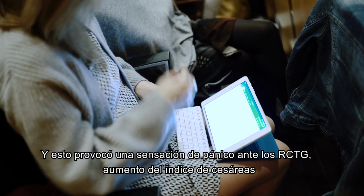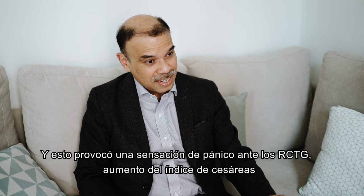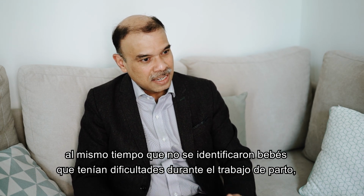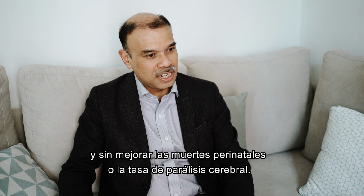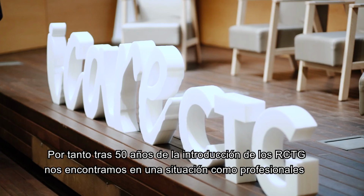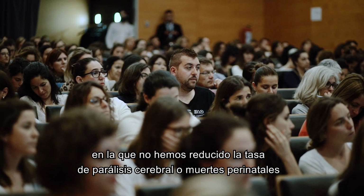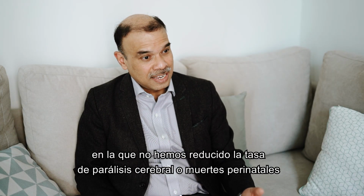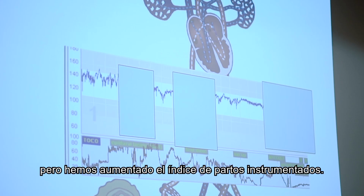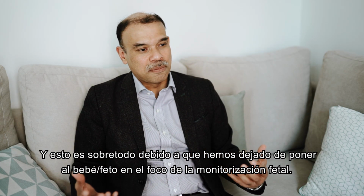And this resulted in us panicking for CTG tracings and increasing the cesarean section rate for women. At the same time, missing babies who are really struggling in labor and then not changing cerebral palsy or perinatal deaths. So after 50 years, we find ourselves as a profession in a situation where we haven't reduced cerebral palsy or perinatal deaths, but we have increased the operative interventions after introducing CTG. And that is mainly because we have lost the baby, the fetus, in fetal monitoring.